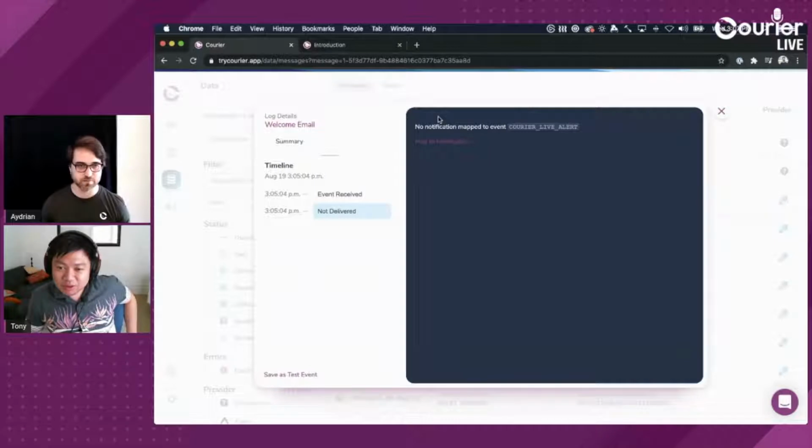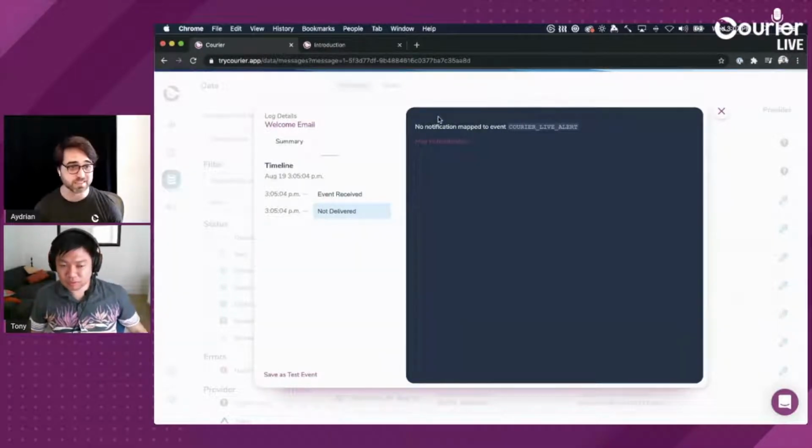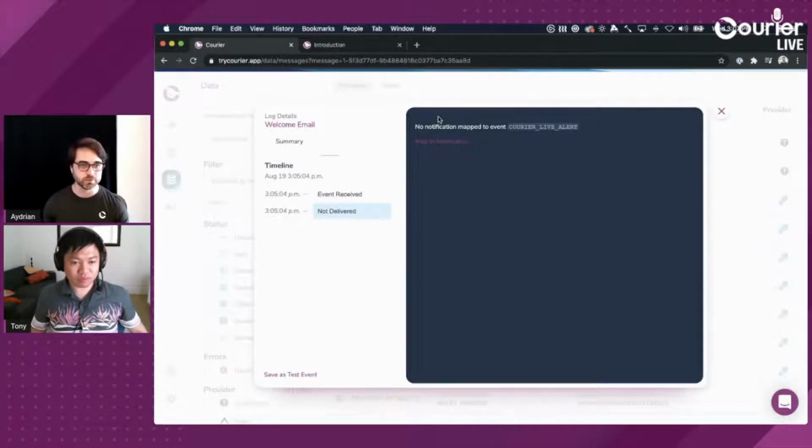And you can see that the reason that it was not delivered was because there was no notification mapped to that event. So by sending event IDs, you have the ability to make that ID whatever you like. But inside Courier, you do need to map it to a notification for it to actually send. So on our previous episode talking about sending events with Segment, we talked about how events would just come in from Segment and they wouldn't send until you start mapping them.